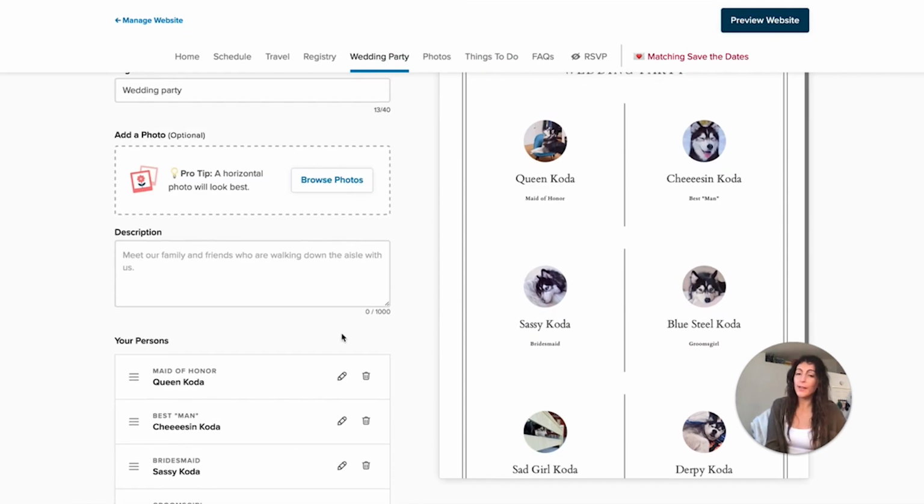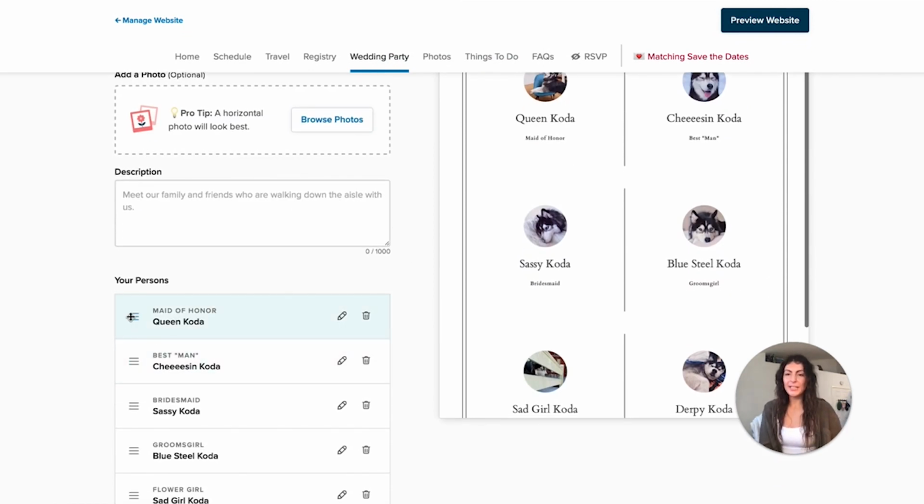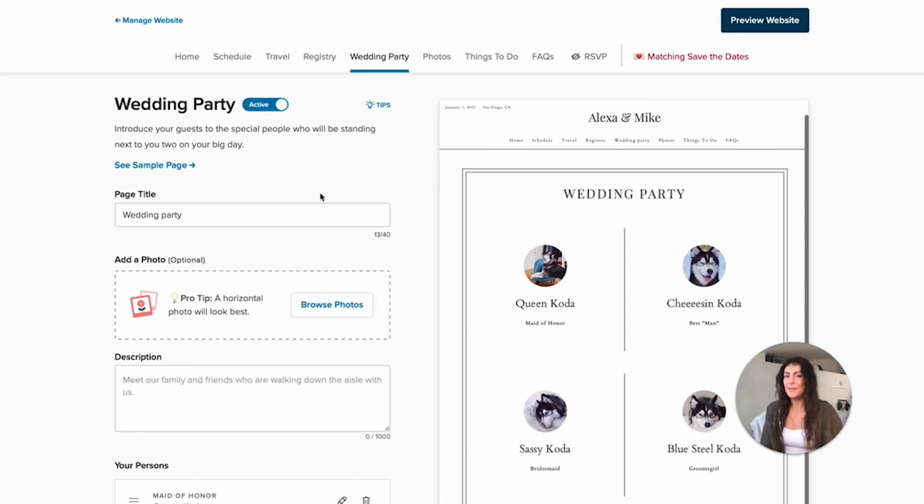It's actually in the order that we want it to be, but you could hover over here and you can see the cursor changes and you can drag to reorder these. I'm not gonna do that, but it is customizable, just so you know. And with that, this page is also complete. Let's go to the next page, photos.